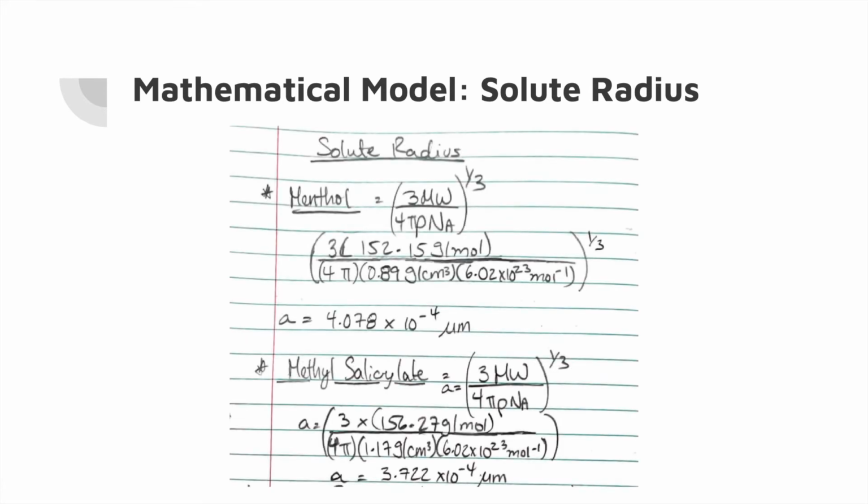Here we solve for the solute radius for each of the compounds. The figure shows the calculations that were done to find the solute radius for L-menthol and menthol salicylate. In order for us to find the solute radius, the molecular weight and the density are the two variables that needed to be found for each of the drugs.